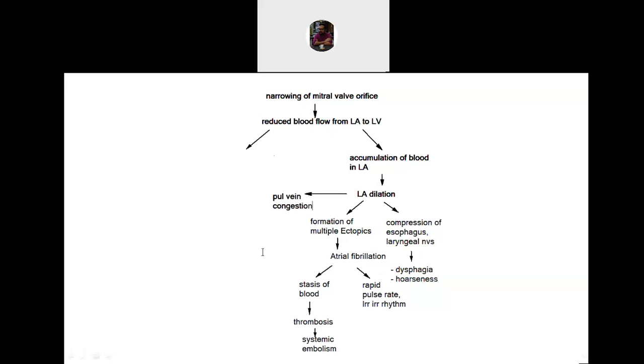On the other hand, the atrial fibrillation causes stasis of blood because the atrium does not contract. And the stasis of the blood, as you know from Virchow's triad, leads to thrombosis. So there will be thrombosis in the atrium. When this thrombus comes out of the atrium and lodges in some other part of the body, this is called embolism. So there may be systemic embolism. These are the consequences of accumulation of blood in the left atrium.